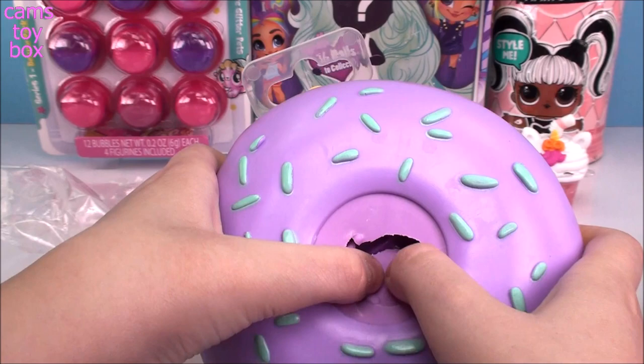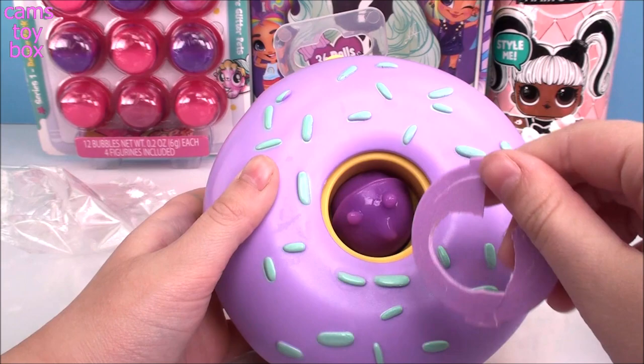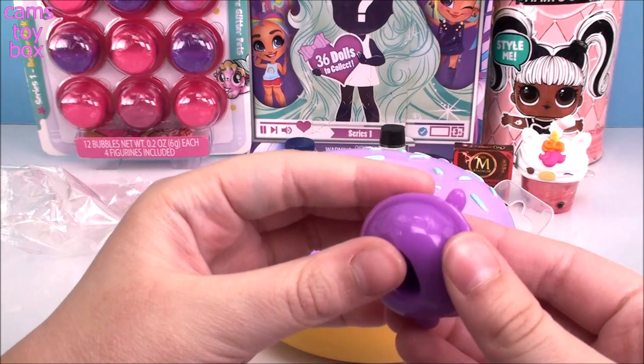Oh, it actually cracks. Yeah. It kind of reminds me of the Hatchimals a little bit. Oh, what'd you get? What is that? It looks like a snail. Is that the front? Oh, yeah, that is the front. Okay, I see it now. I see the little face. Oh, put it on your finger. That is super cute. I like that one. Let me see the back. Cool. And it's very, very squishy. Oh, I like that.